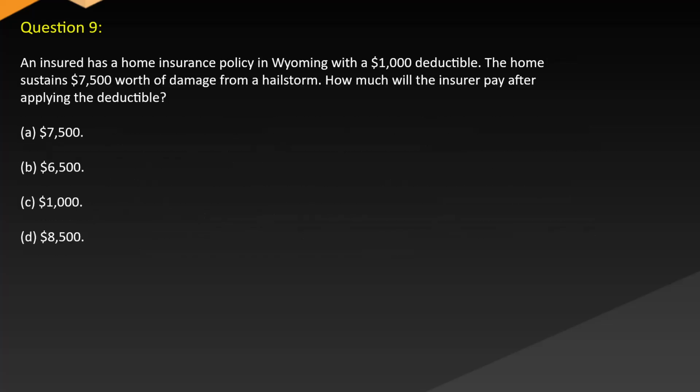limit. Question 9. An insured has a home insurance policy in Wyoming with a $1,000 deductible. The home sustained $7,500 worth of damage from a hailstorm. How much will the insurer pay after applying the deductible? A. $7,500. B. $6,500. C. $1,000. D. $8,500.